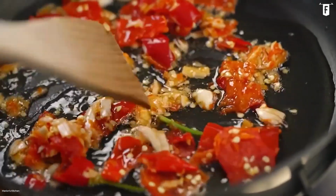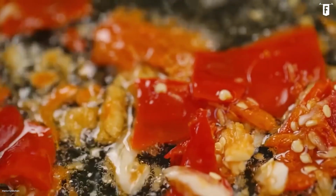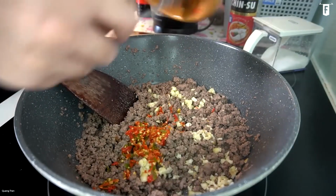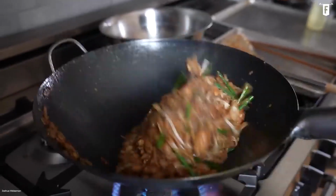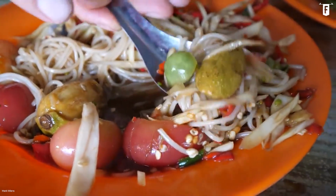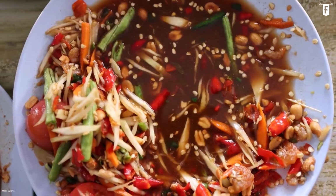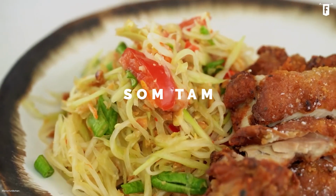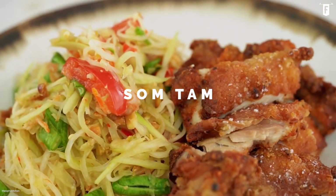Thai cuisine is famous for its special kick that can make you sweat for hours. Thais love spicy food and the diversity of textures with strong flavors. The next pick on our list is a true example of such tasty goodness. Coming in number 3 on our list is the Som Tam, the spicy Thai papaya salad.